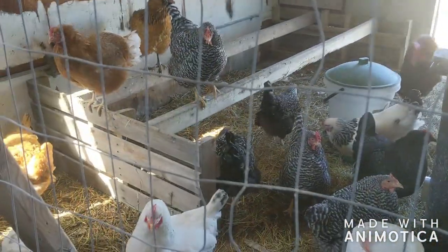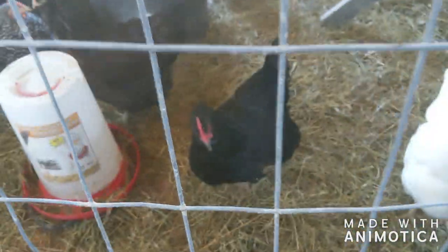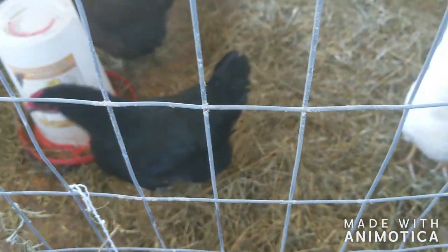These are all our chickens, and we just got to keep an eye on her since she didn't get out anymore.